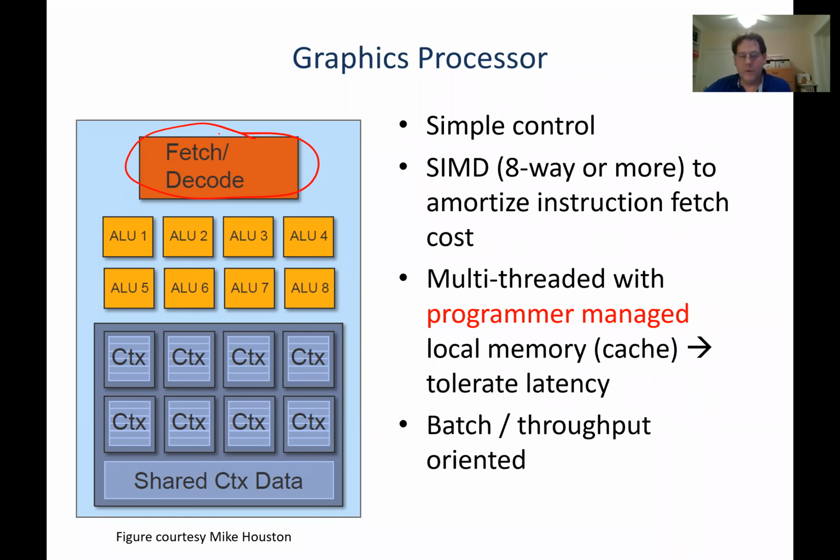It has simple control. So it doesn't worry about these fancy branch predictors. It doesn't do out of order execution. It's going to execute the instructions in the order that you give them to it. It's built for SIMD. So processors have SIMD, but it's kind of not their primary goal. It's not a negligible goal to be reasonable at SIMD, but they really want to be good at single-threaded performance on programs that are just processing one data item at a time as well, scalars.